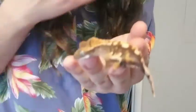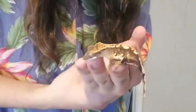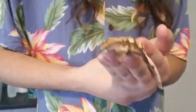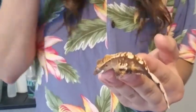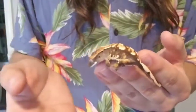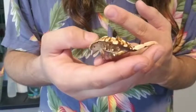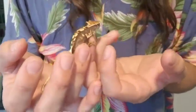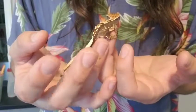Alright, this gecko's name is Dodge. For these last four, I actually have them all housed alone, because they were for the most part keepers, and I had four tubs that I didn't feel were big enough to house more than one gecko. But Dodge is definitely a keeper. It's harder to pick up on camera, but in person it's more apparent.